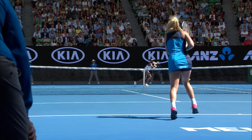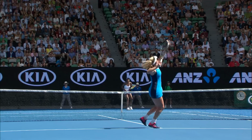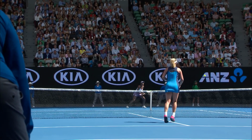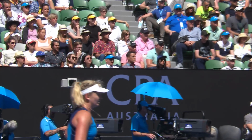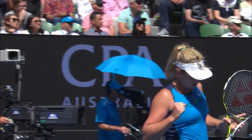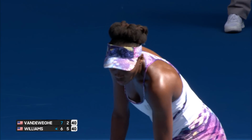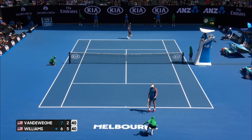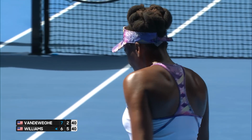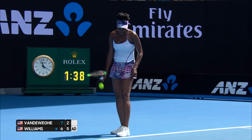I love how she steps in with that front foot, looking to move forward. Really carefree hitting, loose. Beautiful finish at the net. Advantage Williams. I think you picked CoCo to win the ace race. I picked Venus. Did you? You say that now, Robbie.